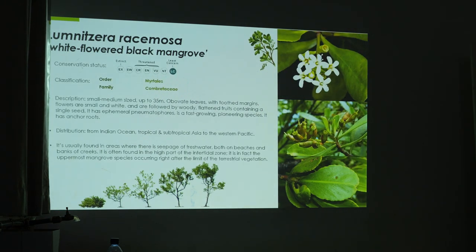Okay, I'm going to present about Lumnitzera racemosa. As you see, on the conservation status, it says it's least concern, so it's not vulnerable, and we thank God for that. I'm going to the classification. We can see there what it is. We have the family and the order.